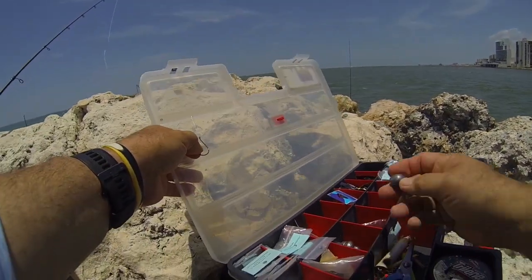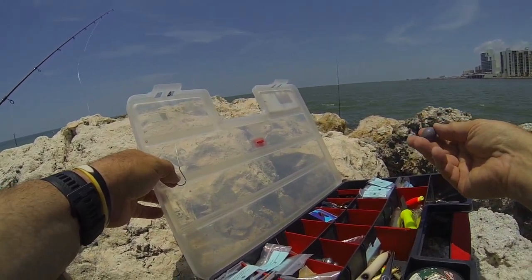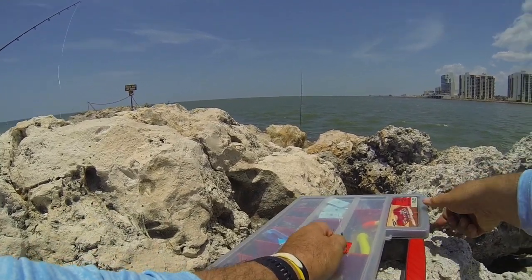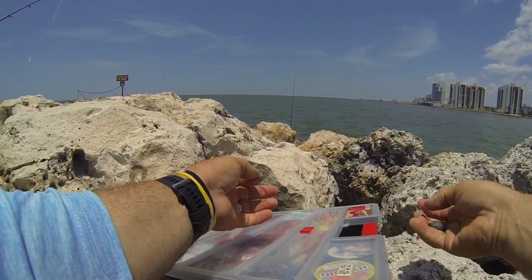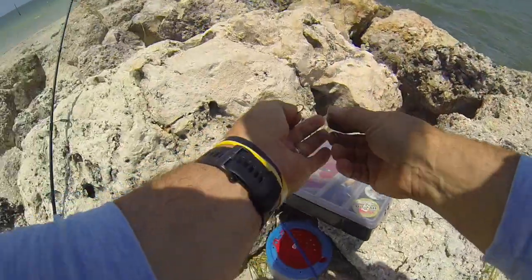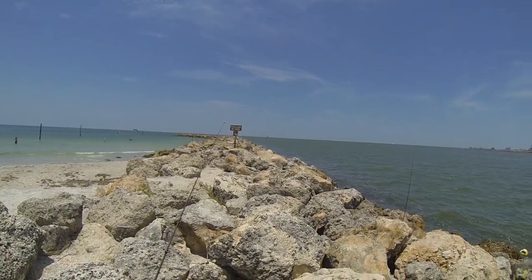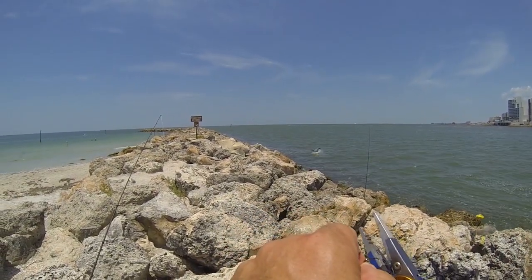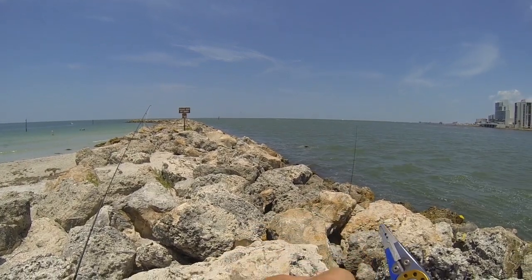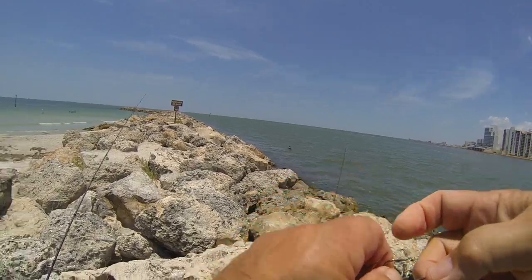So we're going to go with the two. This is a 3-ounce. And it's red hot too because of the sun. And we'll feed that in here in just a minute. In the meantime, we've got to trim this hook. Get that knot off. There we go.